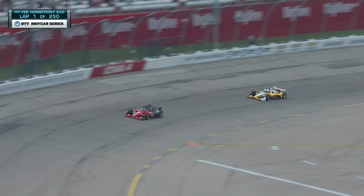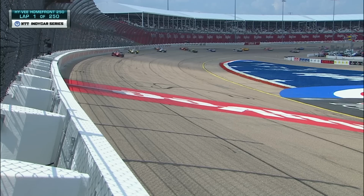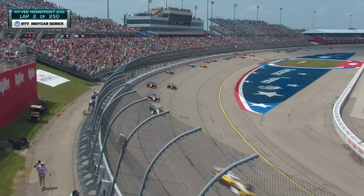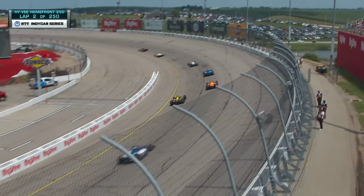That was brilliant, Ryan Hunter-Reay going 4 wide. Meanwhile, Will Power, head down, staring forward and pulling away. Romain Grosjean in that bright yellow and red DHL car looking for a move.